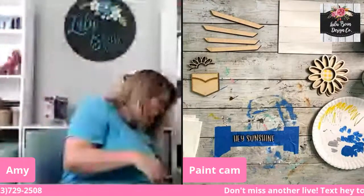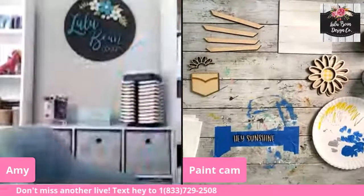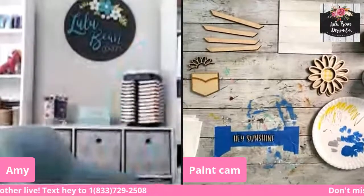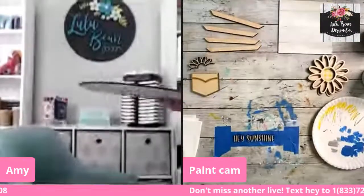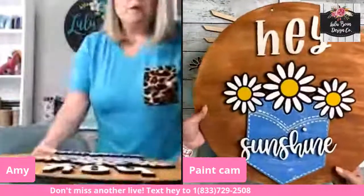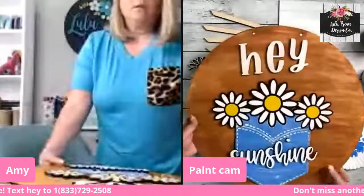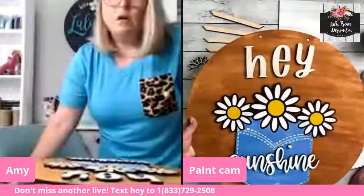Our door hanger. Oh, hold on. I set my door hanger over here on the table. So hold on one second. Let me grab it for y'all so you can see it. This is not glued down, so hopefully nothing's going to shift around on me. I'll just lay it down so y'all can see it from the overhead camera. But this is the door hanger that we did. Let me move it so y'all can see the logo. Hold on. Let me get the paint cam. Oh, no, I can't get the paint cam off of there. I can get the banner off of there. So hold on.